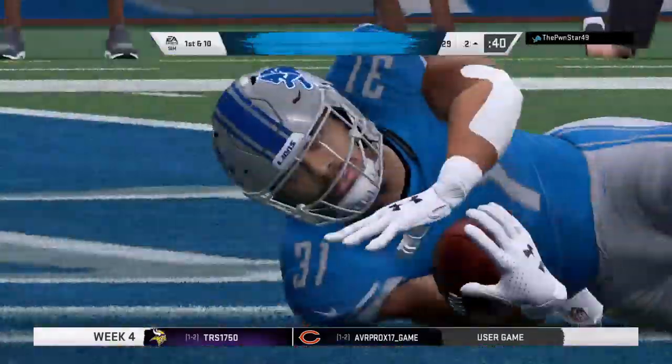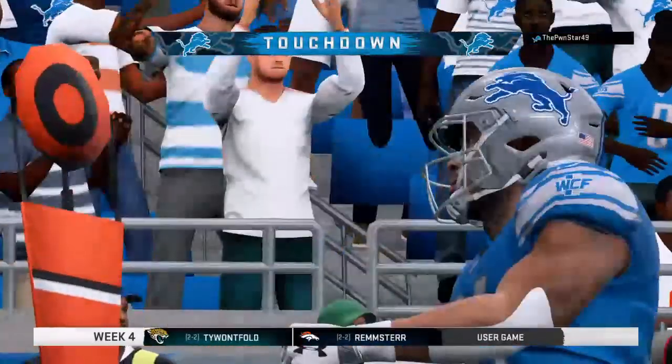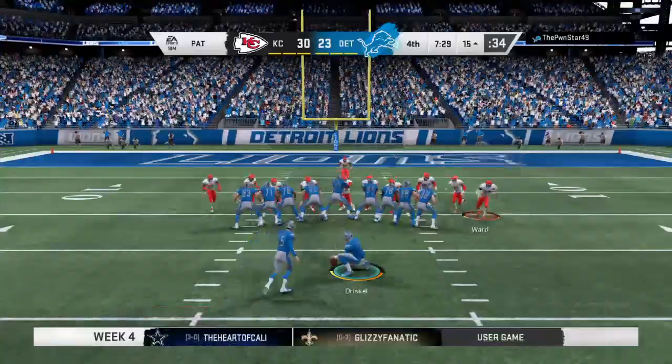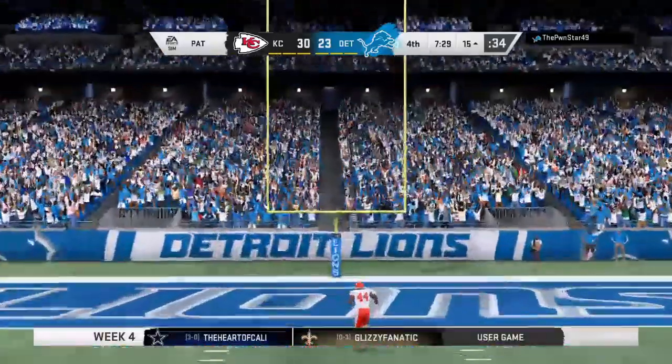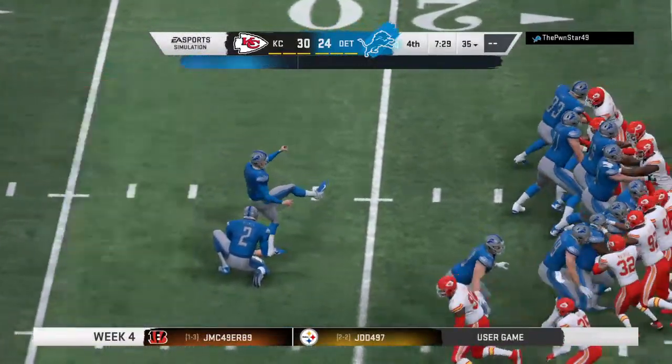And he takes this one in for a Lions touchdown. Ty Johnson, his 2nd touchdown of the afternoon, as his guys are back within a single score. Well, let the natural light of today reflect that he is now getting into the end zone 2 times.